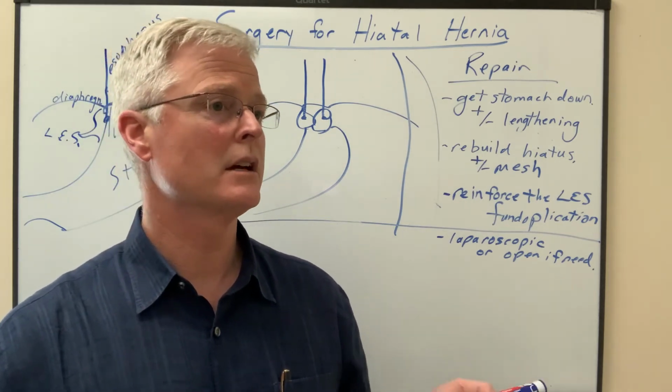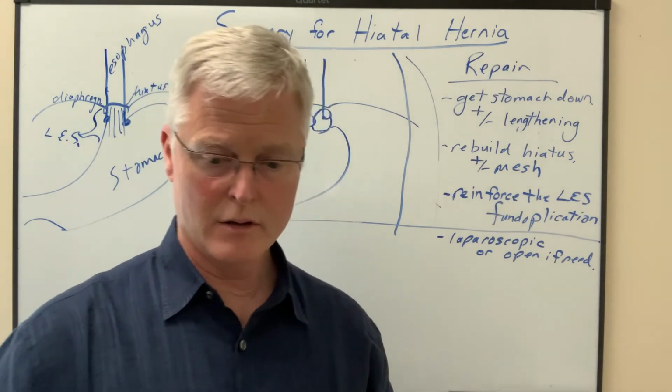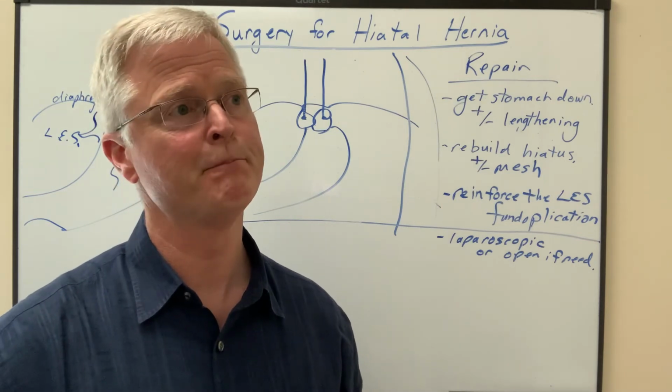Most people take a week or 2 or 3 off work. Again, it depends on the size of the hernia. Most people feel fully recovered by about 4 to 6 weeks, something like that.